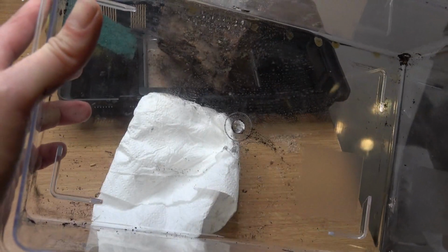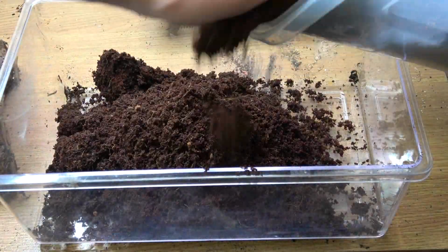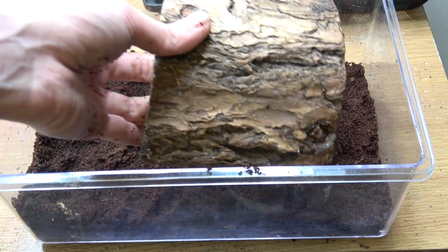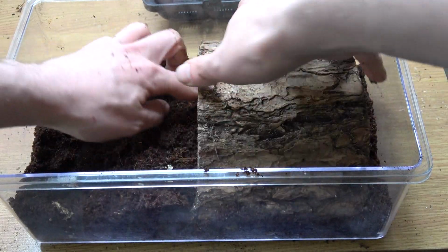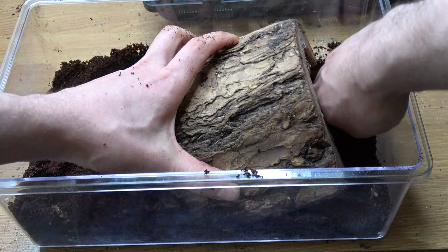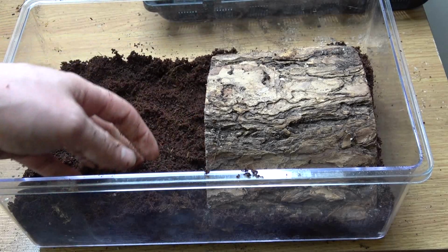Few bits of substrate left in the corner, but overall clean. So now we're going to add our substrate. Put back in Bruce's hide. I'm going to try and bury this in a little bit. It's quite a large hide, but I want him to feel still as at home as he did. He's been in here a while.